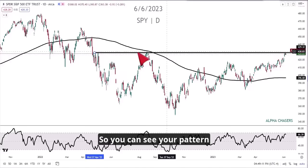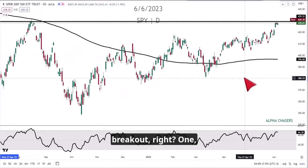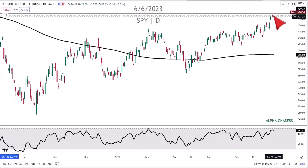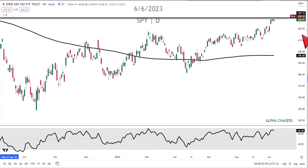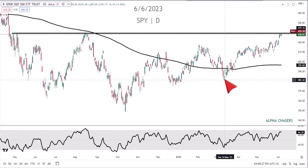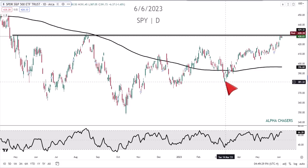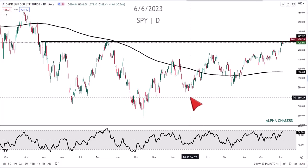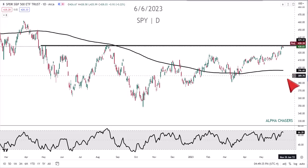So you can see your pattern right here, and you can see your breakout, right? 1, 2. So here's one of those 3-bar patterns setting up to break out. Now, we see this setting up. It's kind of foolish to just assume that we're going to roll over, right? And considering what's going on with the sectors, which we're about to go through, and how we're coming out of defensive sectors and going into growth and cyclical sectors, we're going to address that.